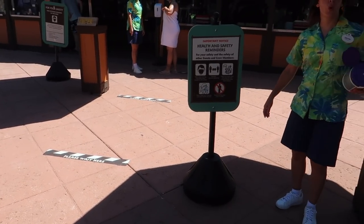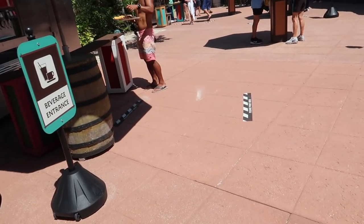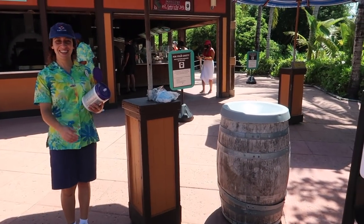All right, so you guys can see all the important health and safety signage around and the physical distancing markers leading up to just about everything. They make you sanitize your hands and they have little wipes there too. And disposable masks if you forget yours.